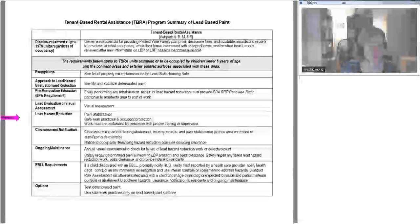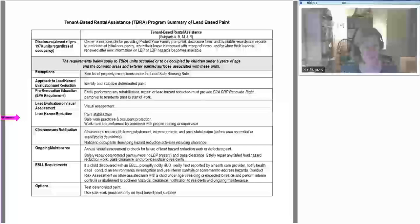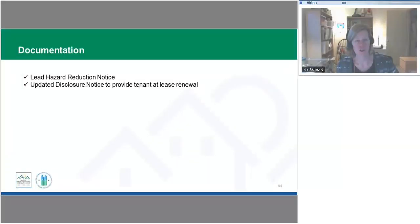Okay. So if you do remember, we were talking about evaluation. Visual assessment does not have a notice that needs to be attached to it. So you did not see us showing you an example of documentation of doing a visual assessment, because there's no required type of notice, but it is a best practice that you do document that, and we do have some samples in the toolkit.